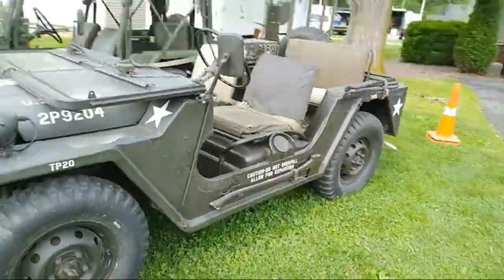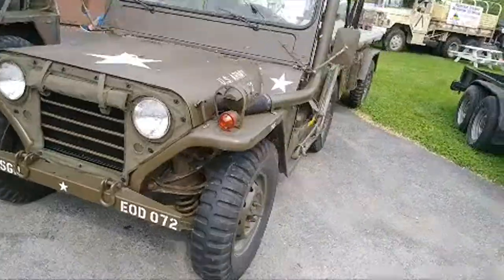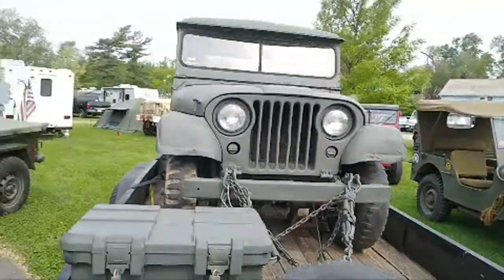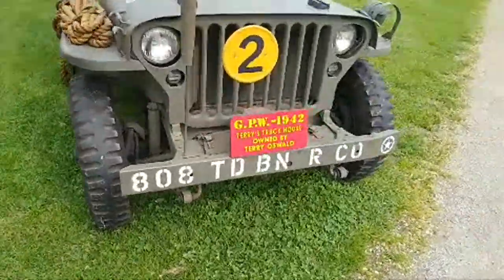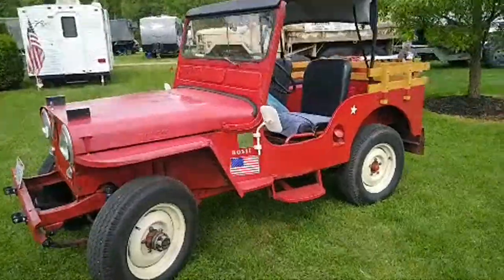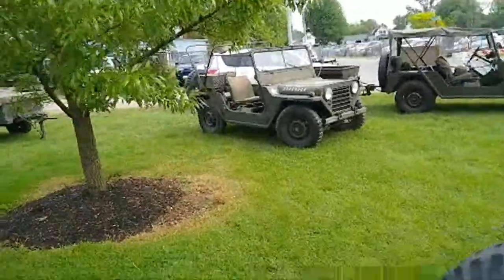I bet there's 50 or more Jeeps here. Every year there normally is. And I don't know the years of these things. That's a 1952. The sign gave it away. 1942. Everywhere you look, military vehicles. Another deuce and a half, multi-fuel.